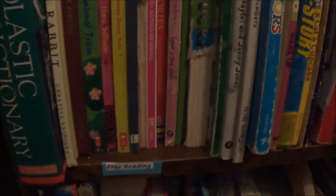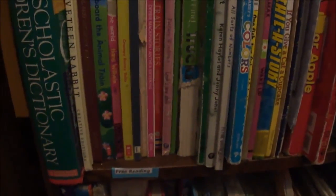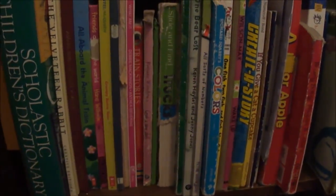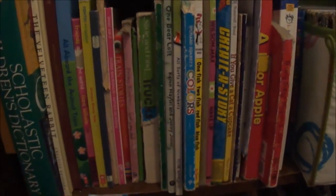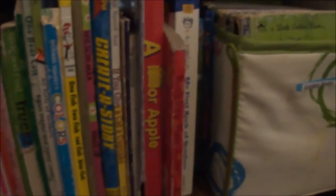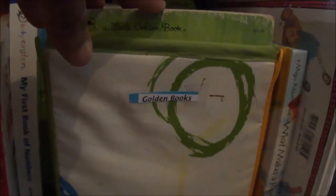originally. Down here we have what I call free reading, and basically this was part of what the kids had in their room, and the books that I've kept that they did not really destroy, so I display them here, although they do have some more elsewhere. We have our dictionary here, one of them because it just fits here, but just some random things that they can come and pull off, and I don't really worry about them destroying. And here we have our Golden Books. We use these a lot for bedtime stories and things.